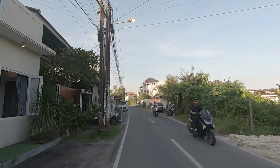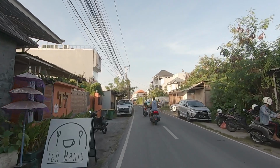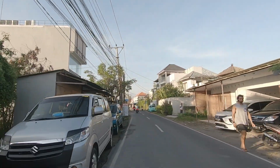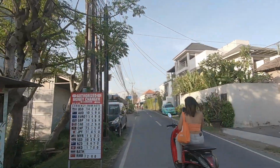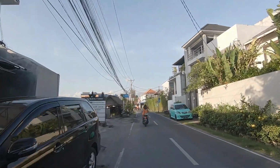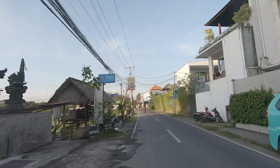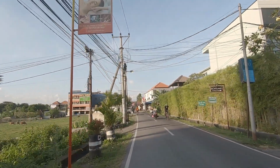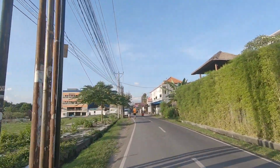So most of the streets around the Canggu area don't have a sidewalk. So I would recommend you to hire a scooter if you stay in the Canggu area. The problem is, it's not really convenient to walk on the street or on the side of the street. It's a little bit dangerous. On top of that, the street is so narrow and it's a two-way street.